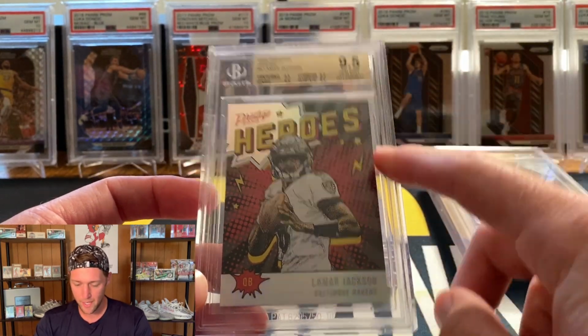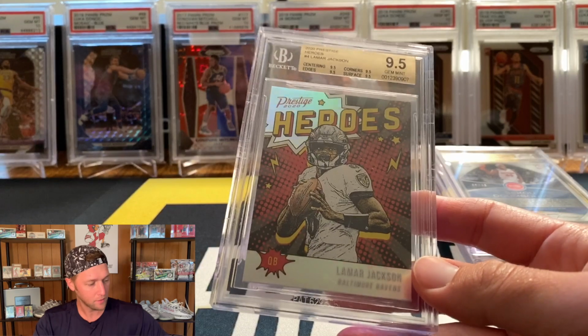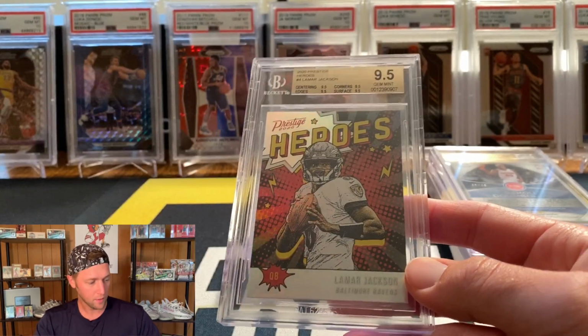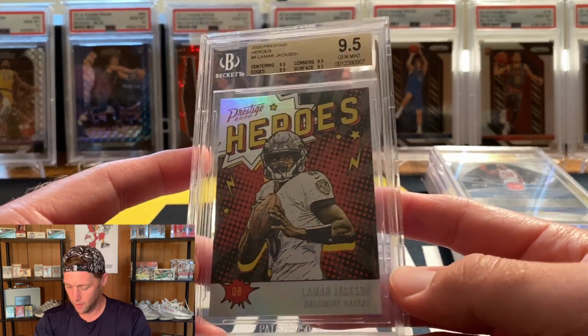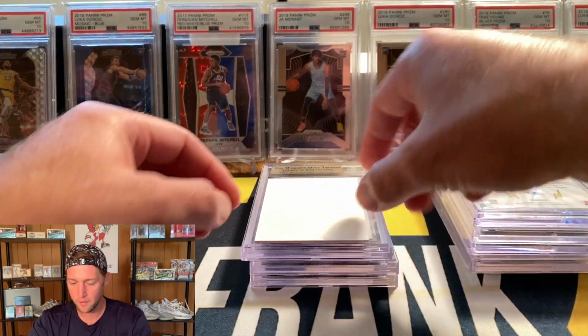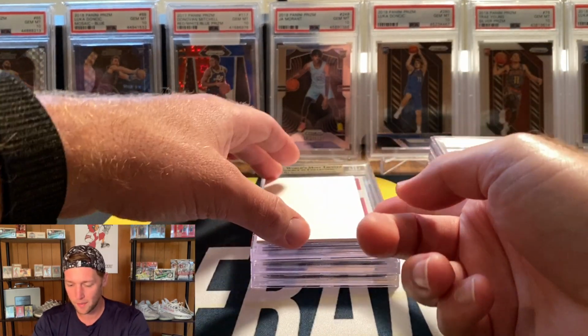The Prestige Heroes insert looks absolutely amazing. I actually have a Mahomes right here as well, numbered to 299. So big fan of that one. And yeah, that one is checking in, I believe, at number 5. So moving on, this is one that I actually don't have in my possession right now.